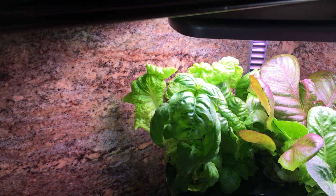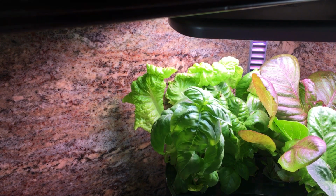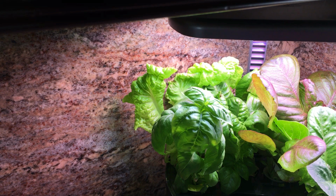You can see that the lettuce has just gone crazy. It's only been a couple days. So I'm going to harvest some more for dinner, and I'm going to harvest some of this basil and put in my meat sauce because I'm making rigatoni tonight, and I'm also making a lasagna for the freezer.